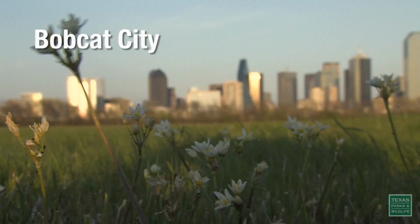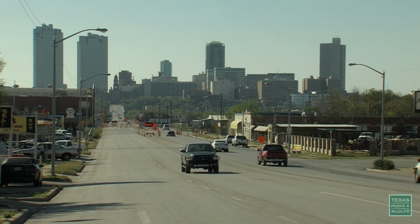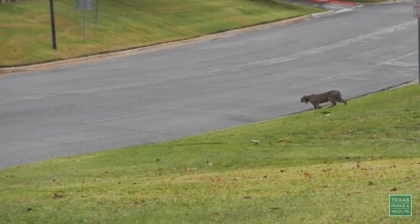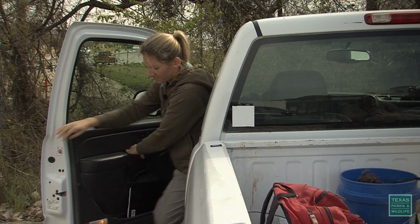With Texas Parks and Wildlife, Julie is researching these wild cats in between urban Dallas and Fort Worth. We're hoping to answer some very basic questions about urban bobcats, something that we know very little about. We do know a decent amount about them in rural areas. There's been a number of bobcat studies here in Texas, but nothing urban. We're genuinely looking at an area that is completely encompassed by human development. We're looking at how bobcats move in the city areas.